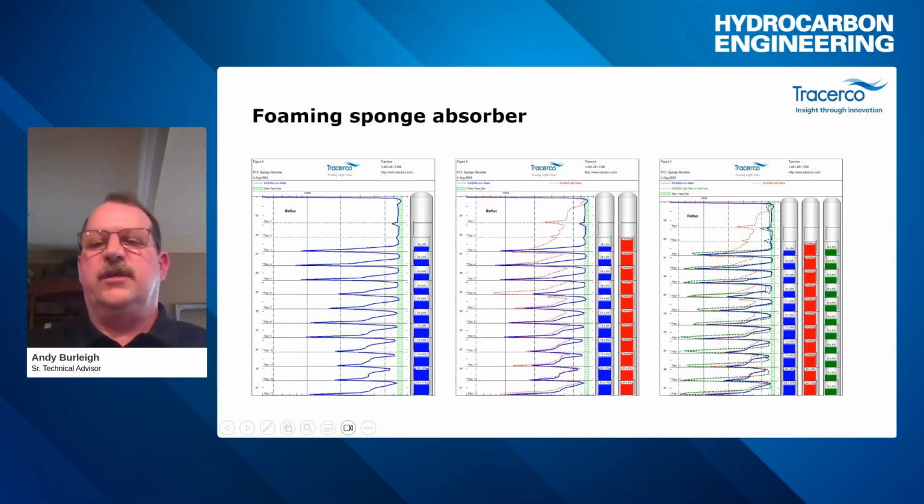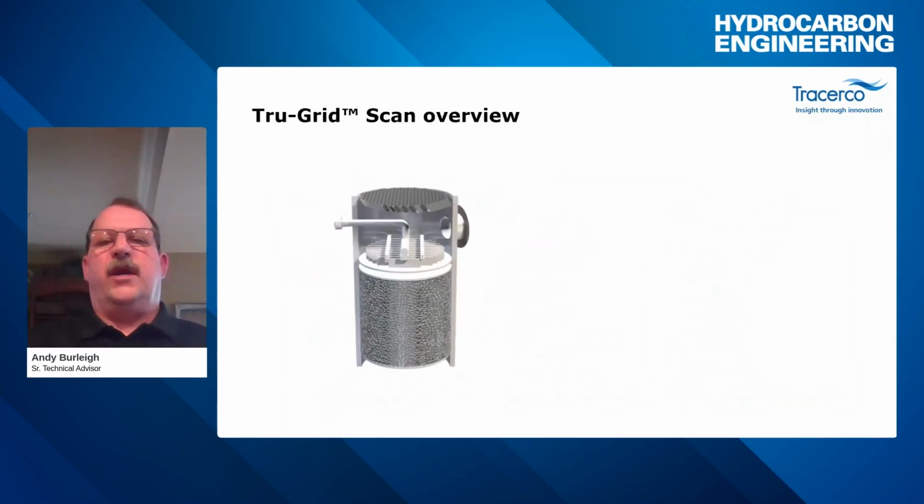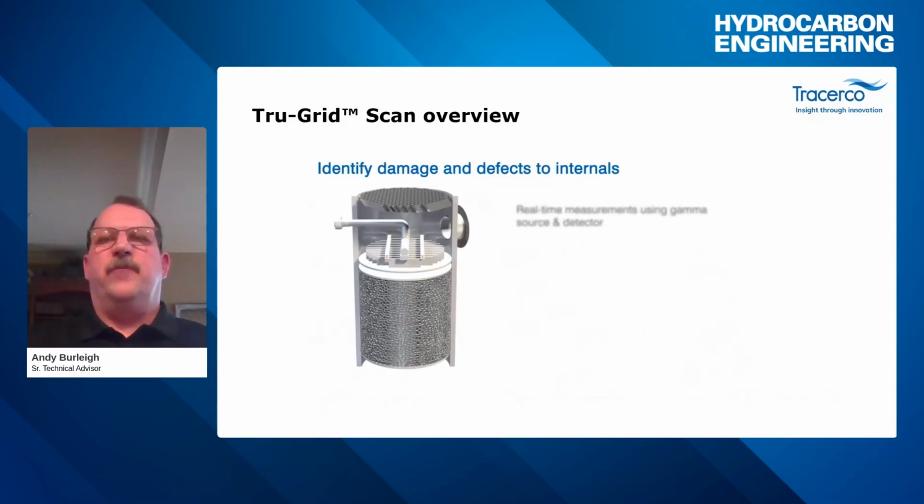So this is one of those cases where, as opposed to not doing a scan and shutting down and going in to look at this vessel, they would not have seen this issue because this is a process-related condition. By us being able to do the scan while they're online and running, we're able to diagnose that so they could handle it the way they wanted to, without actually going into the vessel. And then also with the amount of anti-foam they were using, we could do additional scans to help optimize that as well.